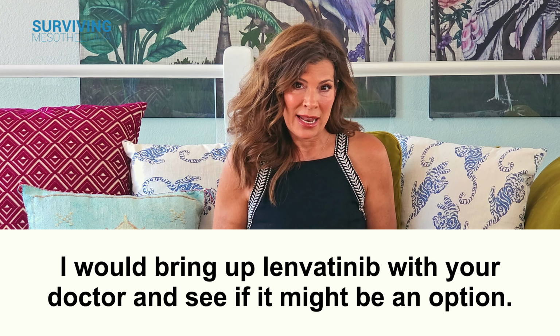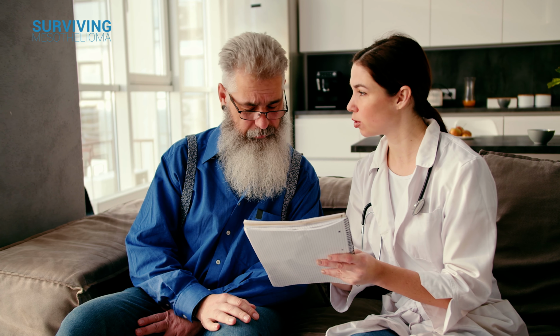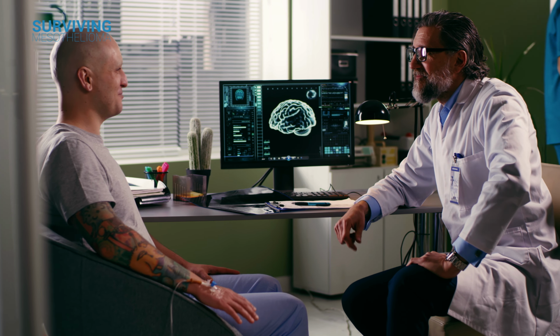So, what does this mean if you have mesothelioma? Well, in my opinion, I would bring up Lenvatinib with your doctor and see if it might be an option. Maybe combined with pembrolizumab. Could Lenvatinib help you live longer, improve your quality of life? I mean, it's definitely worth asking about. I think the research so far is exciting enough to start that conversation.